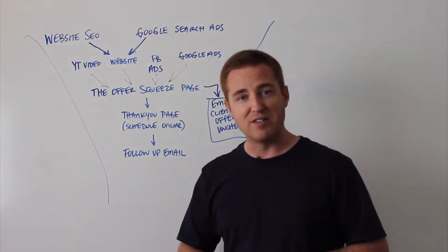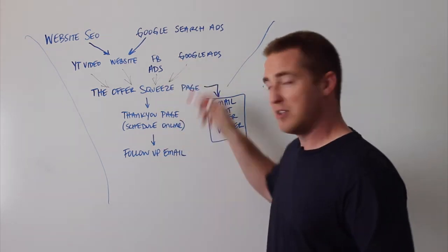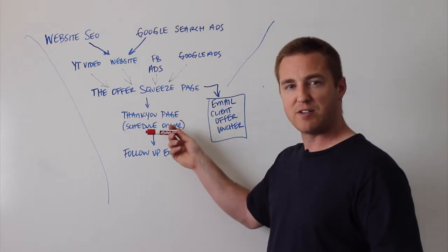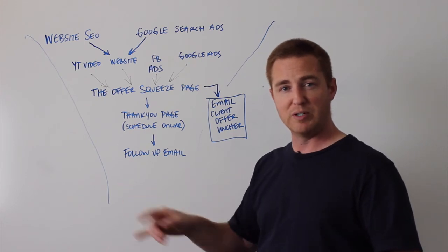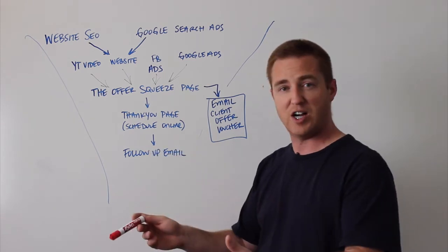If you don't have online scheduling, you need it. 100%. Like, this whole thing, the beauty of it is it's automated. If you don't have an automated way for somebody to schedule their appointments, then the whole thing kind of breaks down right here. And you'll still get new clients if you provide a phone number, but you want to automate as much as possible so you can do your job.